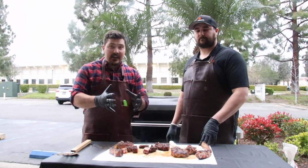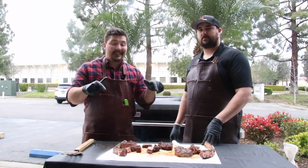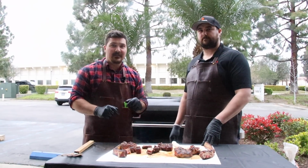It's just a great way to eat steak. Now, if you guys can't find these cuts of meat, you can come to the Barbecue HQ and they can hook you up with both of these. So you can get the Wagyu and the dry aged. You can get Creekstone, you can get everything right here at the Barbecue HQ in Simi Valley.